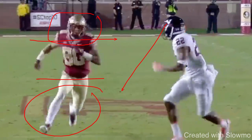We talk about it on this channel all the time, like, hey, you want to sell vertical, right? You got to stay in stride. You got to commit to it. But when do I actually use that? These are the situations to use that to get that DB to flip his hips. So the first thing that you see in Division I wide receivers is a heightened football IQ. They understand how to attack specific coverages because they've been coached to do so, okay?